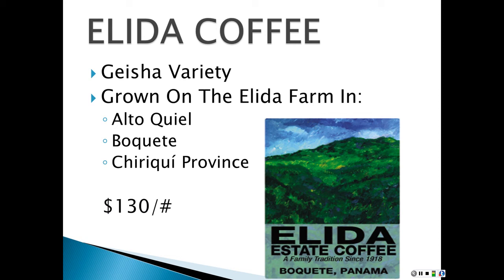It's grown on the Alita farm in a couple of different areas. Now, Alita is kind of like Mondavi with wine in the United States. Robert Mondavi has multiple vineyards throughout California. They're not just one vineyard. He doesn't just walk out his back door and voila, there they are. He actually has multiple holdings. In addition to that, he actually gets grapes from other farms as well. But that's a whole other lecture in wine.